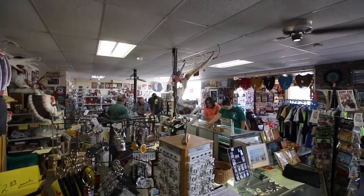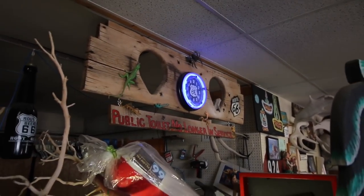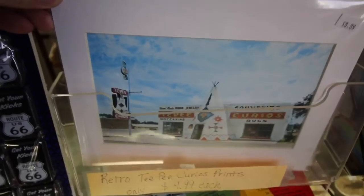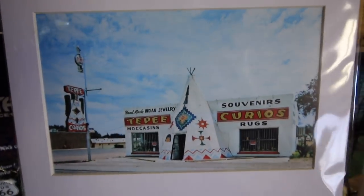Once inside the curio shop, don't even think about asking to use the restroom, or they will put you through that medieval torture device. It's a retro photo of the place from back in the day. Pretty much looks the same currently.